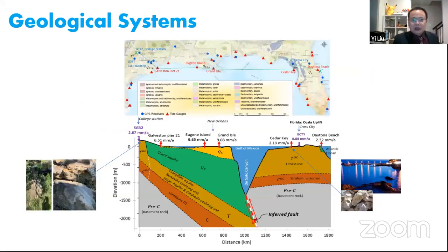Then this is a geological map in the Houston area. Then this is in Florida, right? So along the coast, you see there are 22 tidal gauges, right? The red triangles show the tidal gauges. Then the blue dots show the GPS locations.